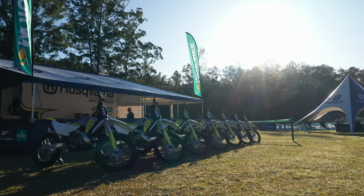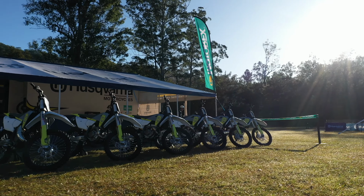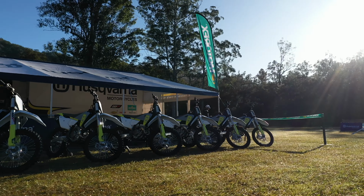So, all new race graphics and plastics. The new styling of these motorcycles has made them another step above the competition, and they just look really, really good.